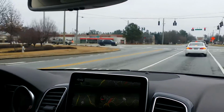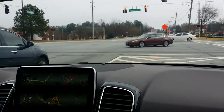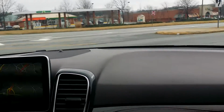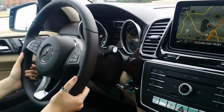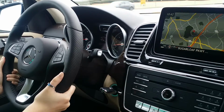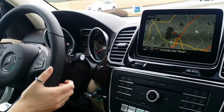All right, so the corner of Meadow Church and Sugarloaf, we are turning right. I think you're good to go. So pretty easy to turn, doesn't feel like you're turning a big old vehicle even though you're used to driving a small sedan. Yeah, no, it feels great. All right, we're going to go straight for 3 more lights and then we'll turn right.